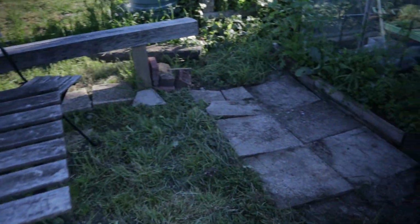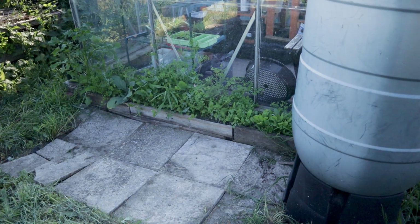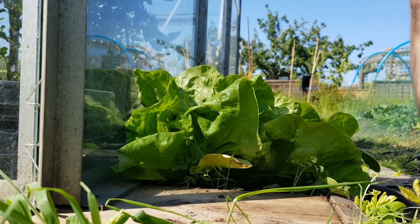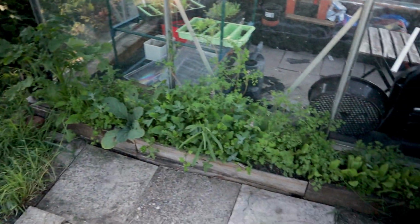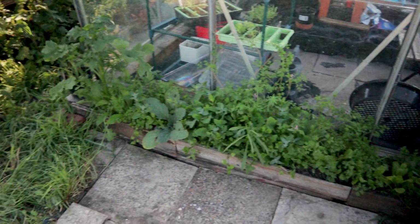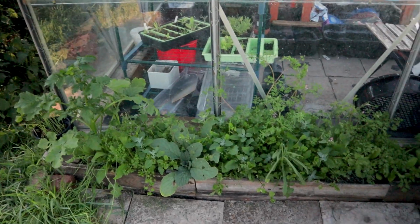Over here, the seating area looking a lot neater. And down here, the mini bed. I haven't shown you this season at all. And last year I grew a few kind of salad crops in here and it was quite nice. But this year I thought I'd turn it into a bit of a kind of wildflower patch. And I sowed a couple of wildflower mixes. And so far, nothing too shocking has come up, nothing too cool.